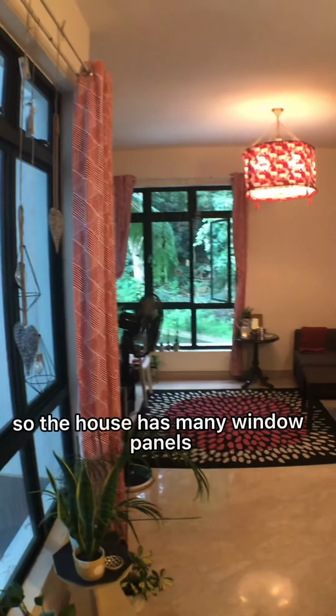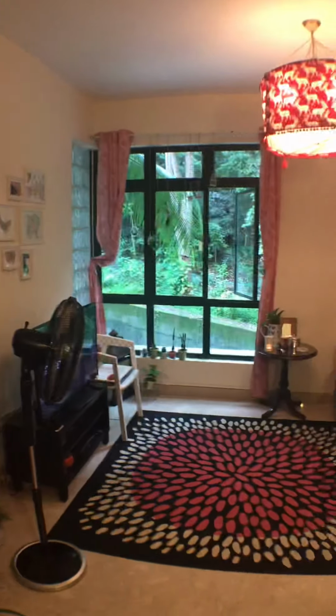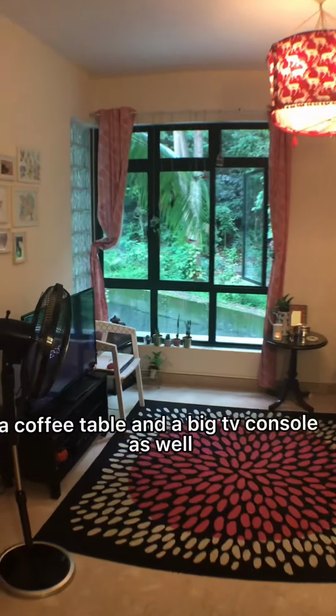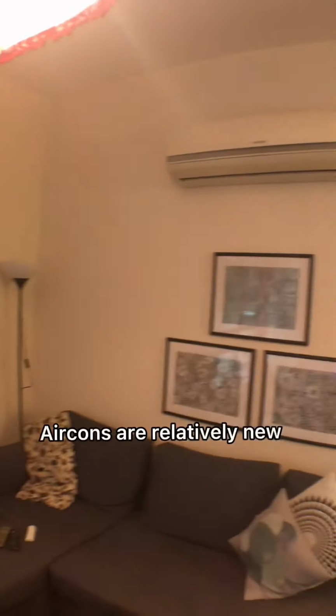The house has many window panels, so your house is definitely going to be very bright and breezy as well. This is the hall area, so you'll fit an L-shaped 3-seater sofa, a coffee table and a big TV console as well. Aircons are relatively new, so no worries on that.